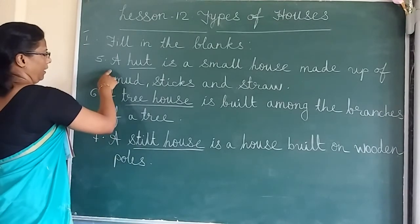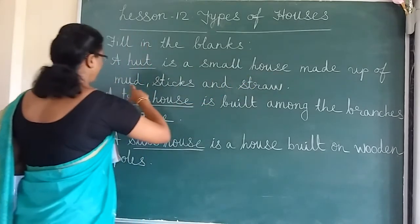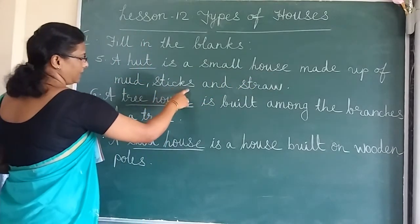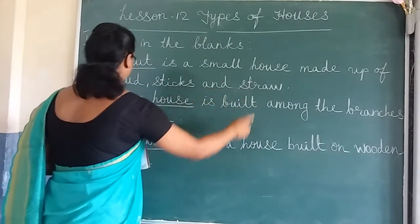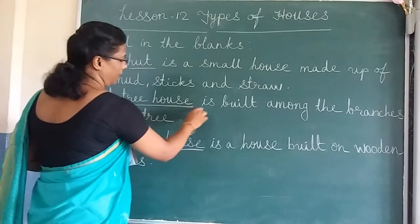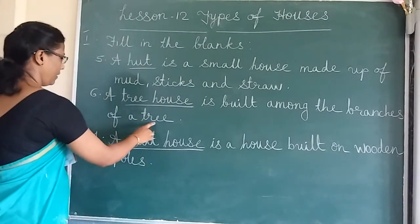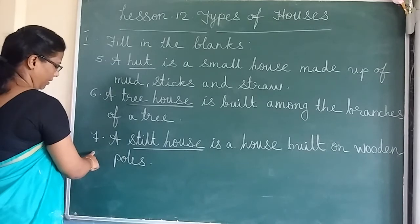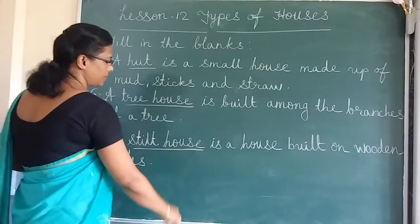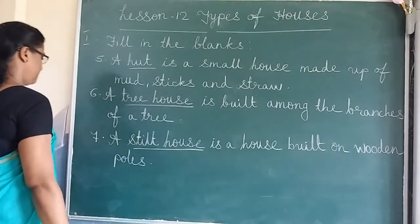Fifth one. A hut is a small house made up of mud, sticks and straw. Six. A tree house is built among the branches of a tree. Number 7. A stilt house is a house built on wooden poles.